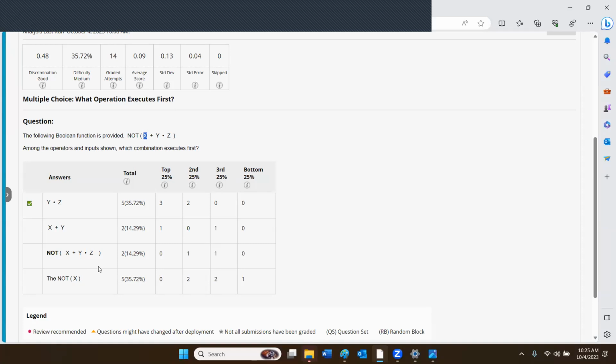Now, it says the not X. A number of students said the not X. If we had a not and the parentheses were between the X and the plus sign, that would be the case. What I'm saying is if we move this parenthesis right here between the X and the plus, then the last choice would be true. Okay? However, it's different.